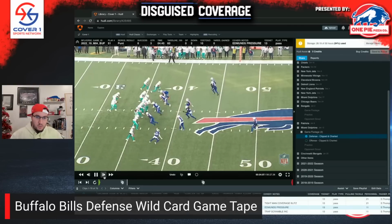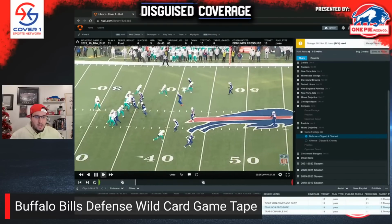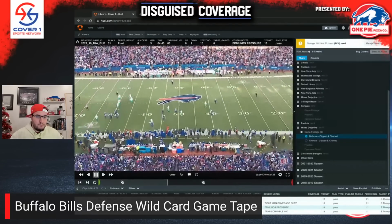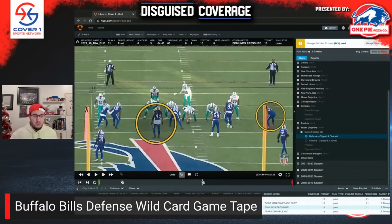Again, we get more pressure. Armstead stepped out. Epenesa doesn't come. So, okay, they focus on that side. Edmunds comes scot-free up the middle. Flushes Skylar Thompson. Jones takes a good angle. Boom. Let's watch it from this angle, or maybe Basham took the angle.